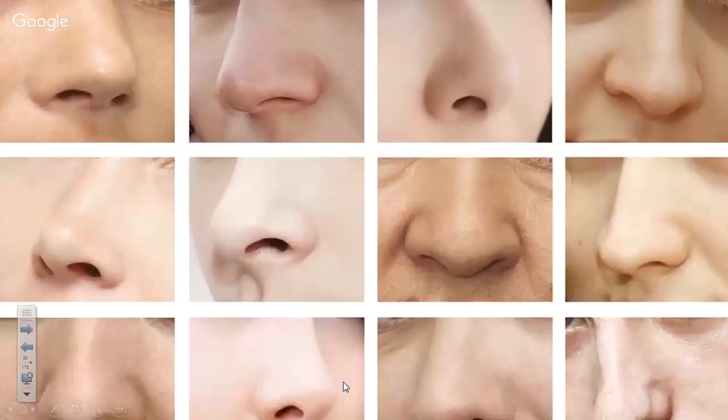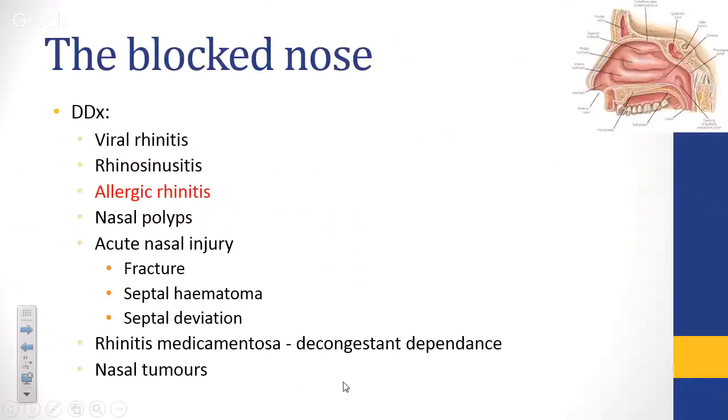Okay, so let's talk about nose. So the blocked nose. The main thing you need to know here is allergic rhinitis and rhinosinusitis, and the rest is basically a cold, polyps, and a broken nose. And then the last one is decongestant dependence, and that's basically all you have to know about.